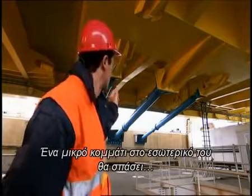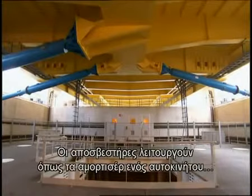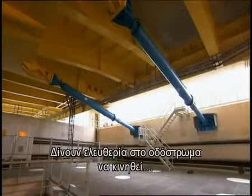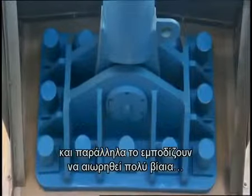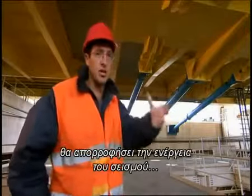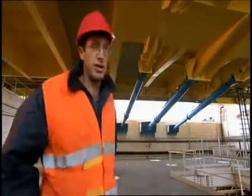Inside, a small part is going to break, and the four dampers around it are going to take the movement. The dampers act like shock absorbers on an automobile, only these are enormous. They allow the roadway freedom to move, so it is not damaged in a quake, yet keep it from swinging too violently or impacting the towers. And the deck is going to move to the side. It's going to absorb this energy of the earthquake, and we're not going to have a catastrophic event on the road or on the pylon.